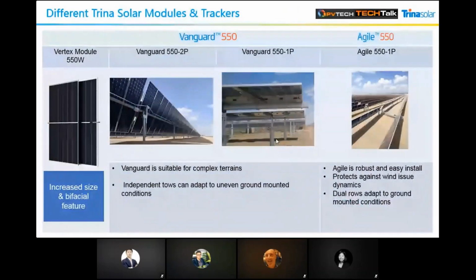Okay, so let's go to Trina's Vertex module. What product line from the tracker side do we have? Basically, to match with the Vertex module, take 550 watts module, for example, now we have a main product line, which called Vanguard and Anjai. And also we have added our module's power bin to the product name. That's Vanguard 550 and Anjai 550, to put the tracker and module together, even in the product name. And the Vanguard from the technology is independent row, and Anjai is dual link row. So they are adapted to different installation application.